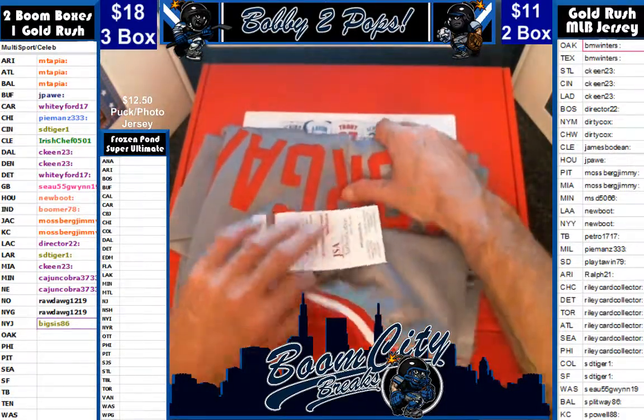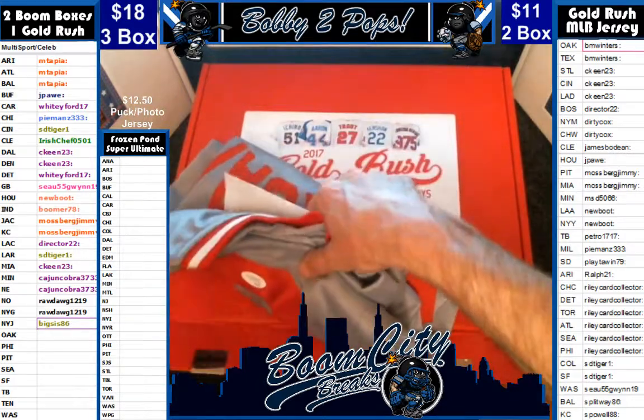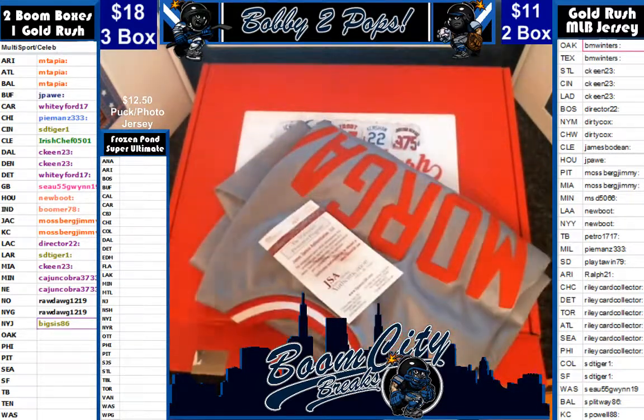Boy, these next few boxes should be lined up nice for you all. That is going to wrap up that two boxer. Once again, some nice historical players. Who has the Reds? That is going to be a CK King.